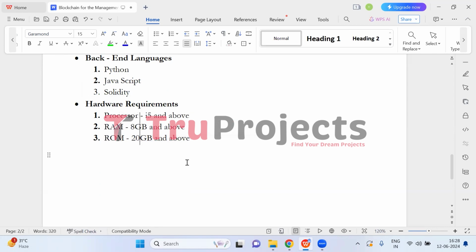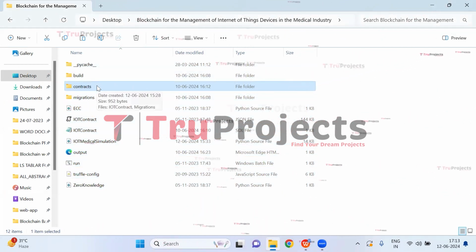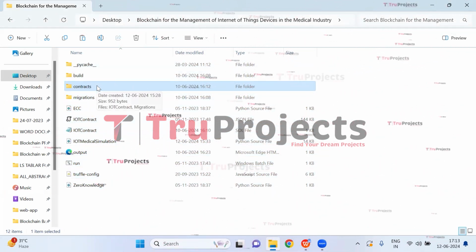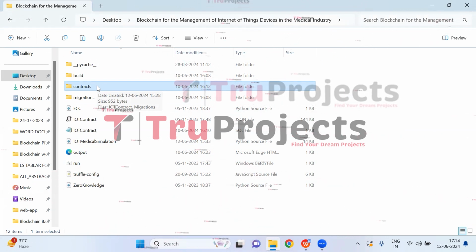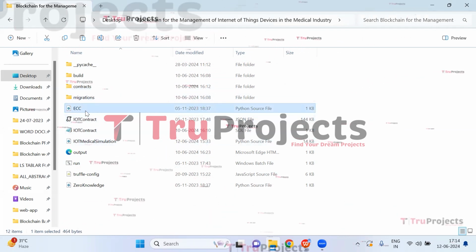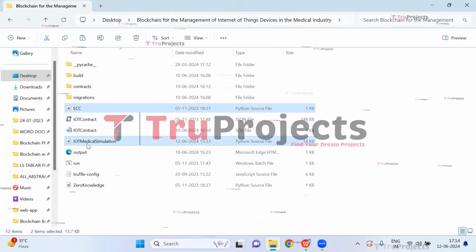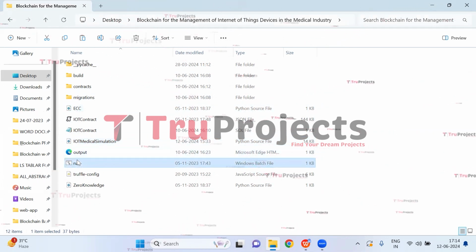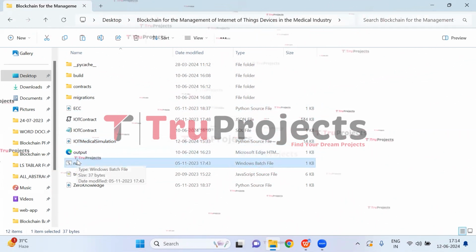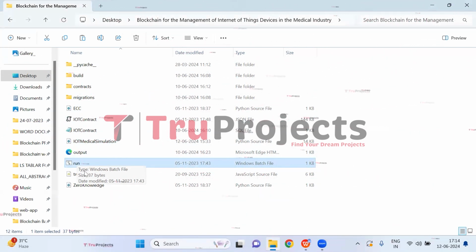Now let's execute it. To execute, we need to open the code folder which contains the source code files. So these are the source code files in the code folder of the project. In this contracts folder, we have files related to Solidity code. It handles data structures, functions, and events with modifiers for validation. And these are the two Python code files. These will be executed during runtime of the application and support its functionality. And this is the run.bat file. Instead of executing the project through the command line interface, we have created this Windows bat file. We have to double click on it to execute the project.